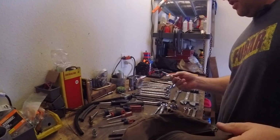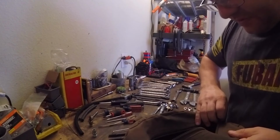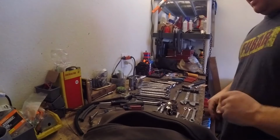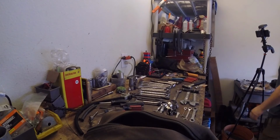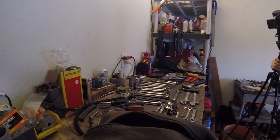This is like a little Phillips head extension. Cool. That's it. That's all the tools in my tool bag. And that's way more than I need.